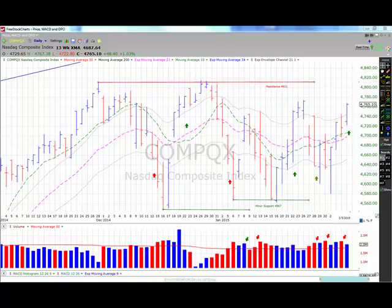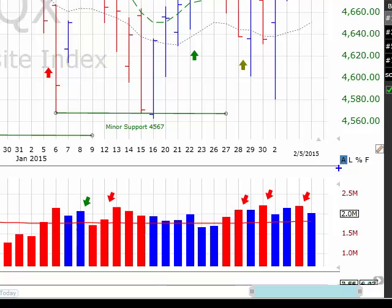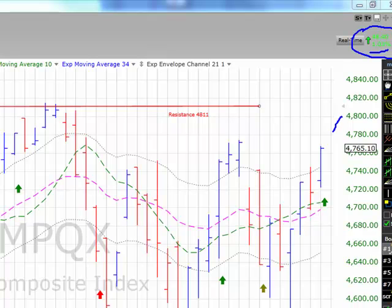Taking a quick look at the NASDAQ, we see that yesterday the NASDAQ was up 48.4 points, just a shade over 1%. Trading volume, as mentioned earlier, was down for the day. NASDAQ closed at the top of its trading range. That's a bullish sign.